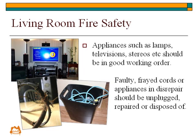Appliances such as lamps, televisions, stereos, etc. should be in good working order. Faulty, frayed cords or appliances in disrepair should be unplugged, repaired, or disposed of.